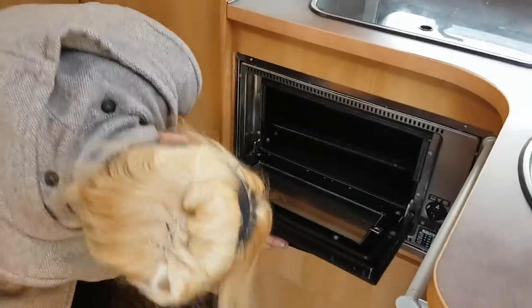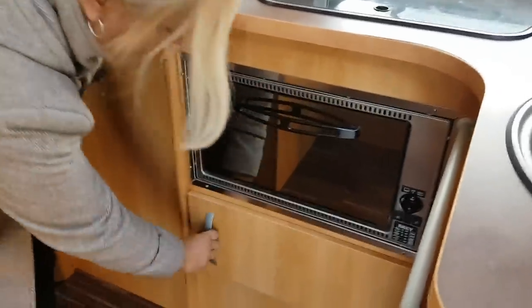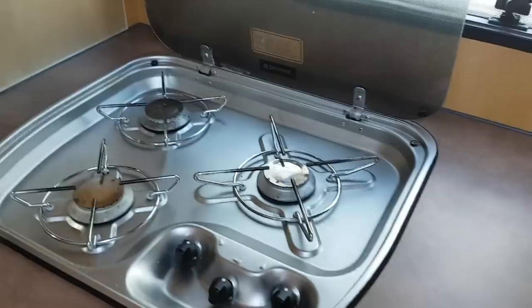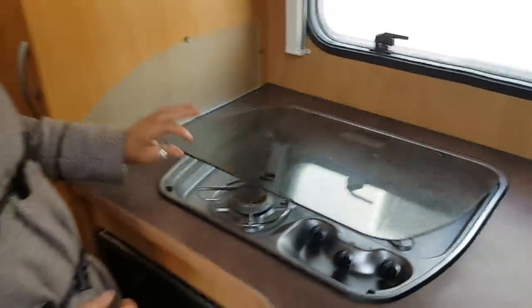Oven. Tiny oven. It'll do. Little tiny cupboard, that's nothing. Three hobs again. How many hobs has ours got? Three. I thought we had four. One, two, three. No, maybe it's got four, I can't remember.